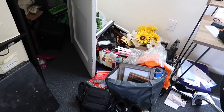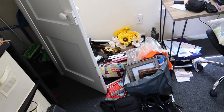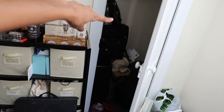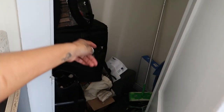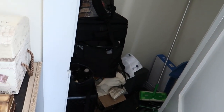Okay, so this is the little area I've been piling up. I know it looks terrible and crazy, but I'm going to be organizing this and I'm going to try to work in this closet. This is where all of my stuff is for when I do makeup for clients. And I have some Swiffer stuff in there, a broom. So this just needs to be organized.